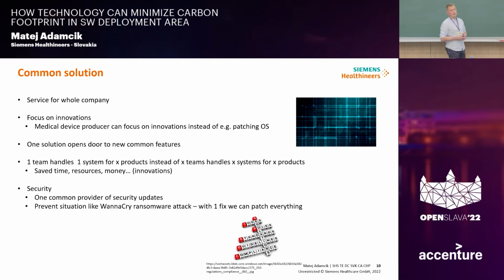Since we are in the medical world, security is really, really huge and a very important aspect of all this. If there is something broken in some game, let's say, maybe you don't pass some level and you're frustrated, but if something happens in such a medical device, it can be fatal. And with security, we can prevent situations like, for example, a ransomware attack.